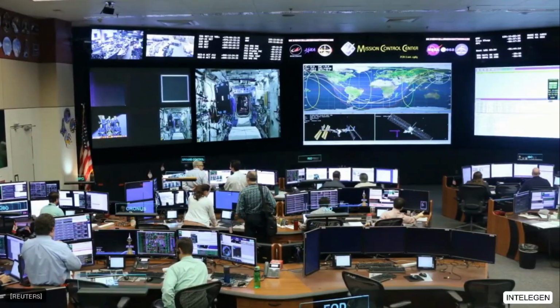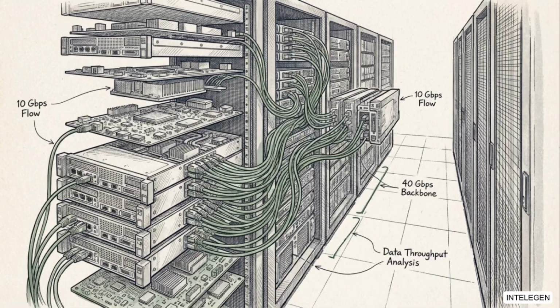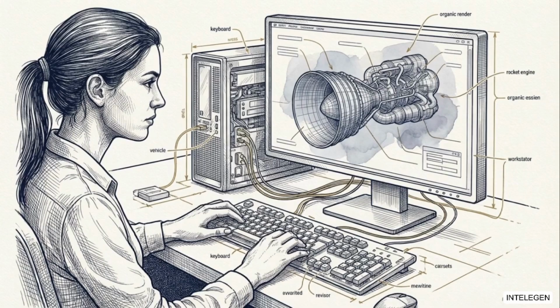NASA has systematically replaced its Apollo-era mainframes with standardized commercial off-the-shelf server blades and gigabit Ethernet within its mission control centers. Across the agency, the massive NEST contract unified enterprise endpoints. Data scientists are now provisioned with localized high-performance hardware, like HP Z8 workstations, equipped with dual RTX 8000 GPUs, allowing them to train initial models at their desks and bypass supercomputer cluster queues.